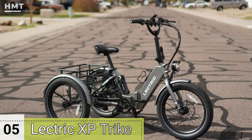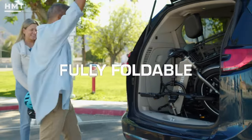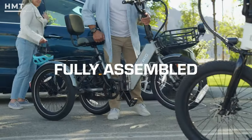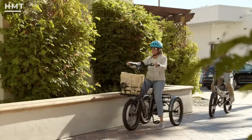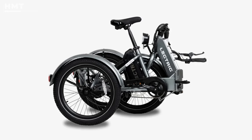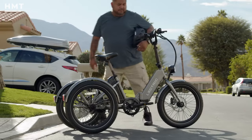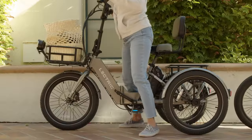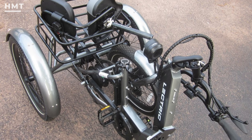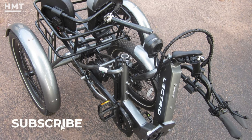Number 5. Lectric Ebikes Electric XP Trike. For those who need a trike that's easy to fold and take on trips, we found the Lectric XP Trike to be the best. When folded up, it measures about 38 inches long and 30 inches wide and deep. It also has a low 13.8-inch step-over height, so it's easy to get on and off.